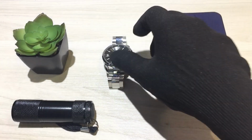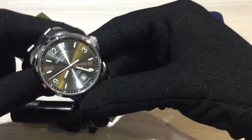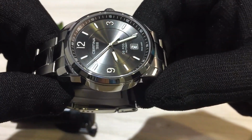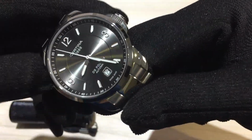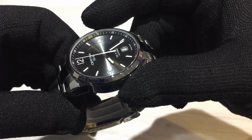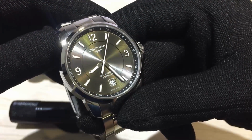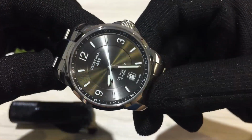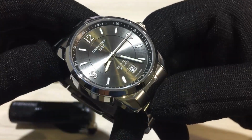Today I have for you guys the Certina DS Podium Automatic. So how did I come across this watch? Well, I was browsing Joma Shop, as one does when they are pretending to do work, and I've heard of Certina, but I've never actually owned any watches from Certina. So when I was browsing, this one pretty much just caught my eye, and after looking at the specs and what it offered, and of course this gorgeous gray sunburst dial, I knew I had to bring it in to take a look at it.